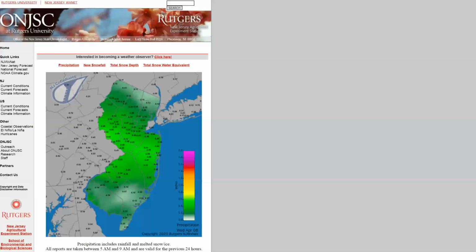First off, I want to take a look at the New Jersey CoCoRaHS reports that are coming in right now. These are from the volunteer weather stations here in New Jersey that provide this information between 5 and 9 a.m. in the morning. And we can see the precipitation totals associated with the squall line that came through and the showers and thunderstorms. And we'll get into the storm reports in just a moment.